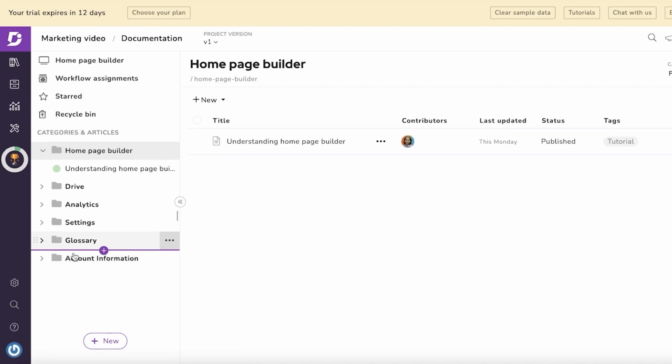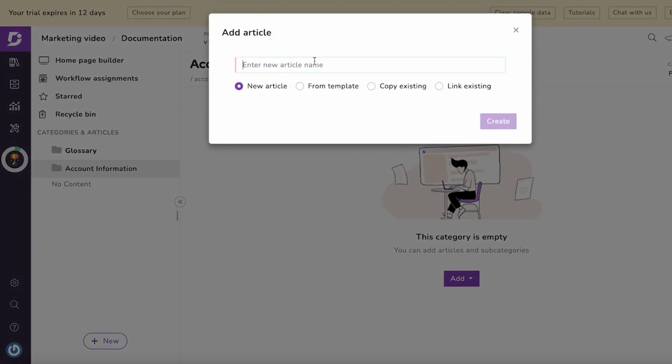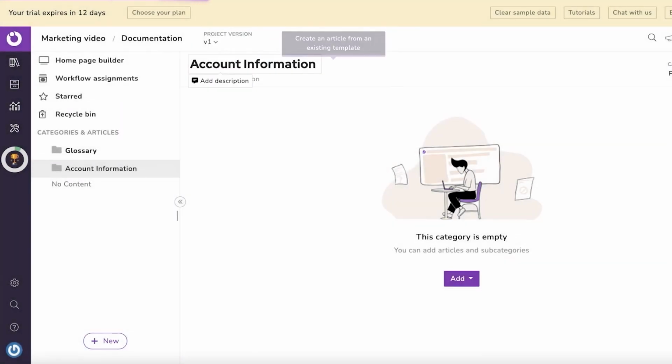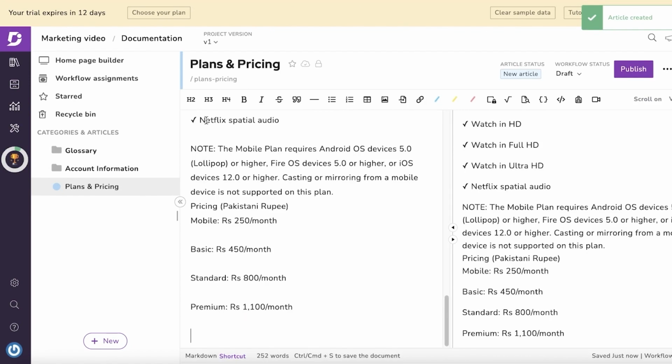So now these are just some of the basic ways that you can get started. Now I am going to start creating some of my product documentation. So I'm just going to continue on, and I added the basic category of account information. Then I can click on add, and I can click on add article, and this is going to be a new article, plans and pricing, and I'm just going to type in my article over here.